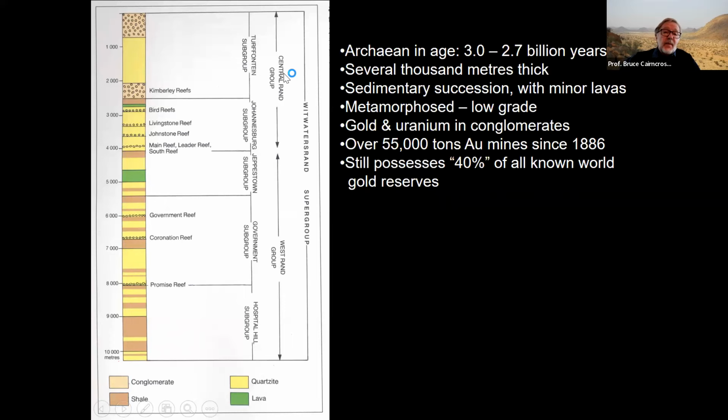And the main economic conglomerates or reefs are up here in the Central Rand Group. There are some below in the West Rand Group, the Government Reef and the Coronation. But the main ones are up here in the top. So essentially a sedimentary succession.